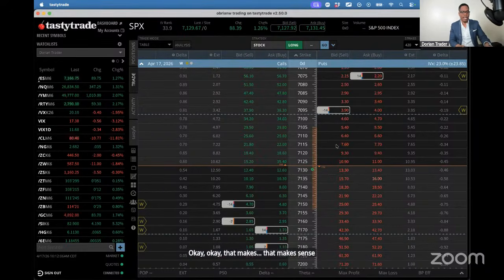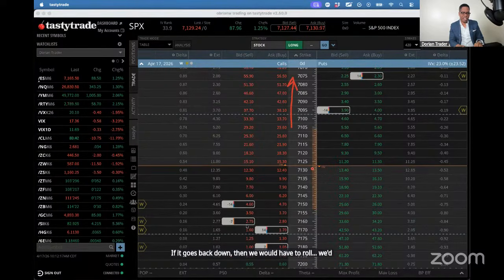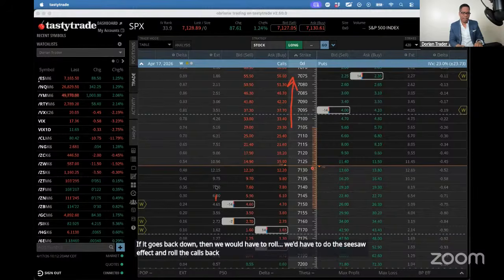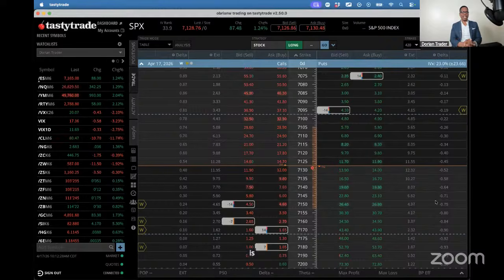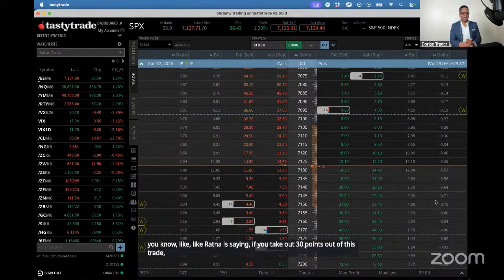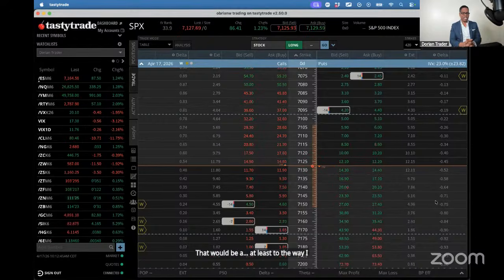Yeah, that makes sense. But what will be challenging for us, you guys, is that if it goes back down, then we'd have to do the seesaw effect and roll the calls back down. To me, that would be the smart thing for the market to do now, if you want to take out more people, at least the zero DTE people, you reverse this again. Like Ratna is saying, if you take 30 points out of this trade, that would, the way I had to adjust it, take a lot of pressure off.